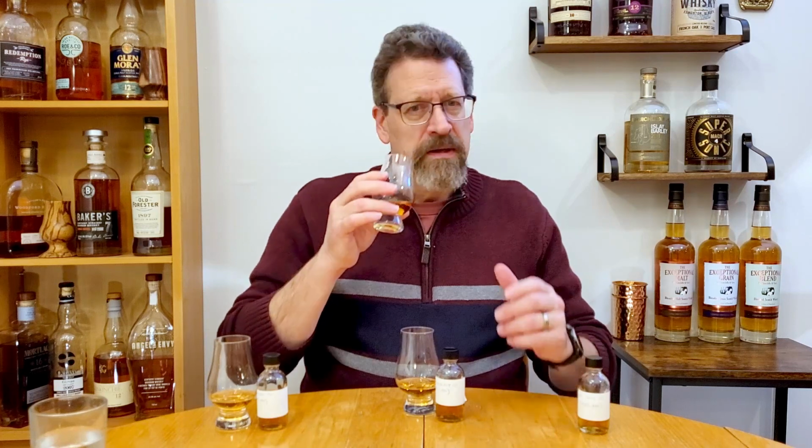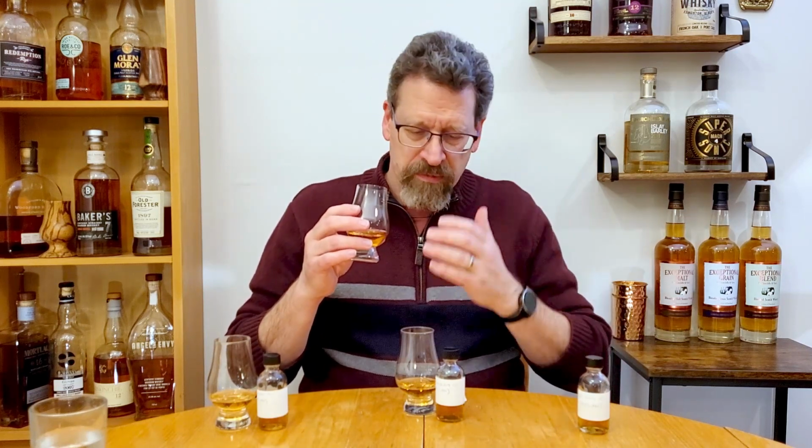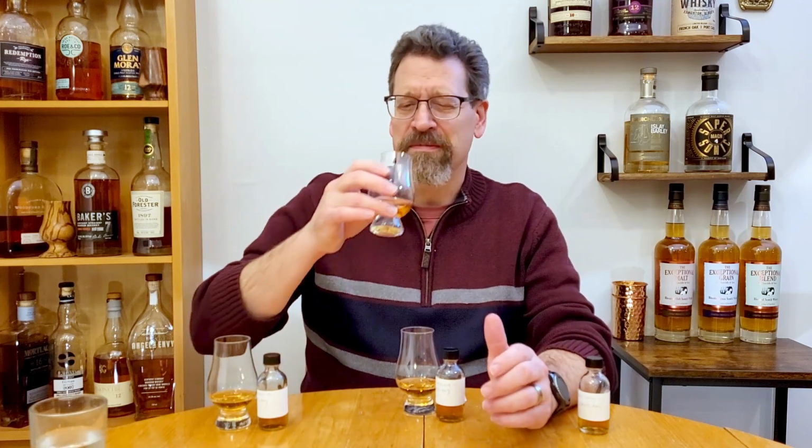Definitely sweeter on the nose. Kind of reminds me a little bit of the 12 in that it's sweeter. I'm getting a little bit of maybe a white grape. Certainly lighter, fruitier, fruit forward on the nose, certainly compared to the 15. Let's try it on the palate. Sláinte.